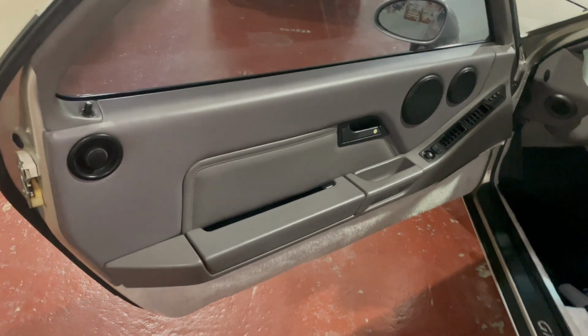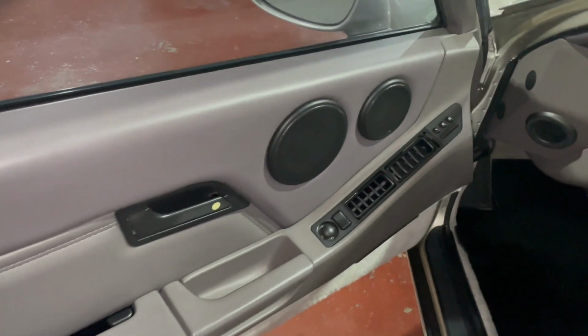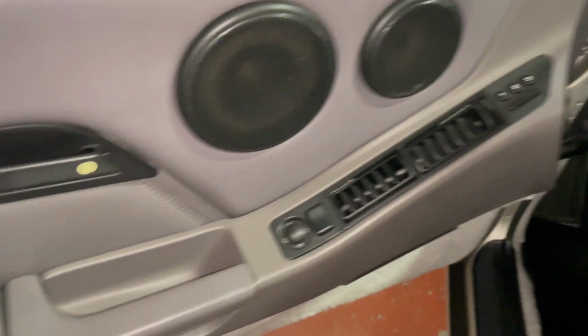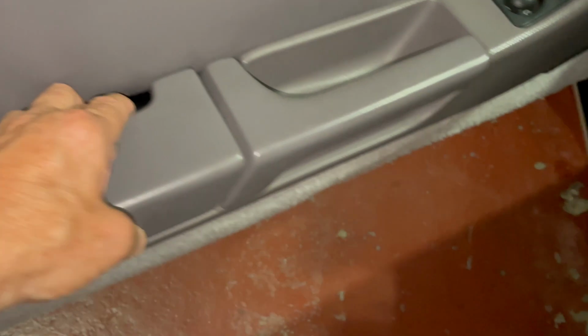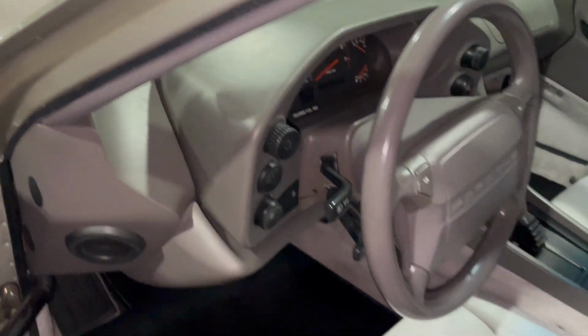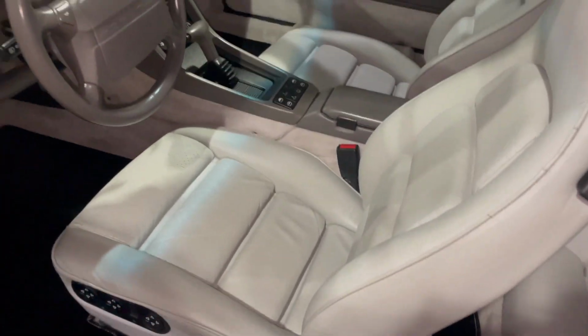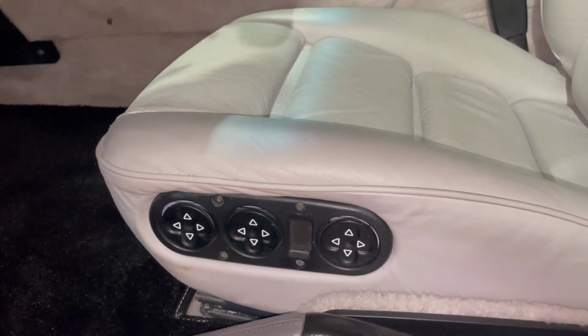This has a beautiful interior. The two-tone darker gray on the doors. And also, like I mentioned, this is a full leather car. Even the door pockets are leather that are just perfect. The light gray seats contrasting with that darker gray dash is just beautiful. This also has the 12-way lumbar support memory seats as well. That was part of the option on this car.